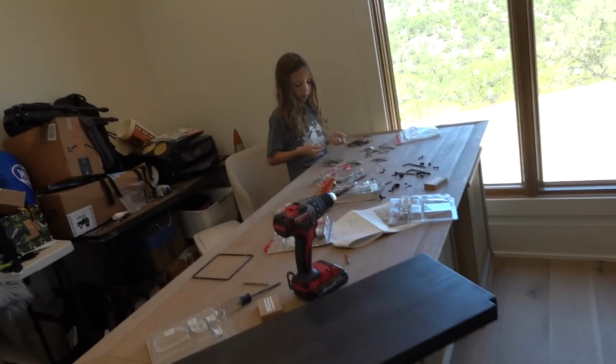Annie, we did it! Isn't this amazing? Alright, so the office just looks so much better now. Just so clean and tidy. Alright, this one is gonna go against that wall.